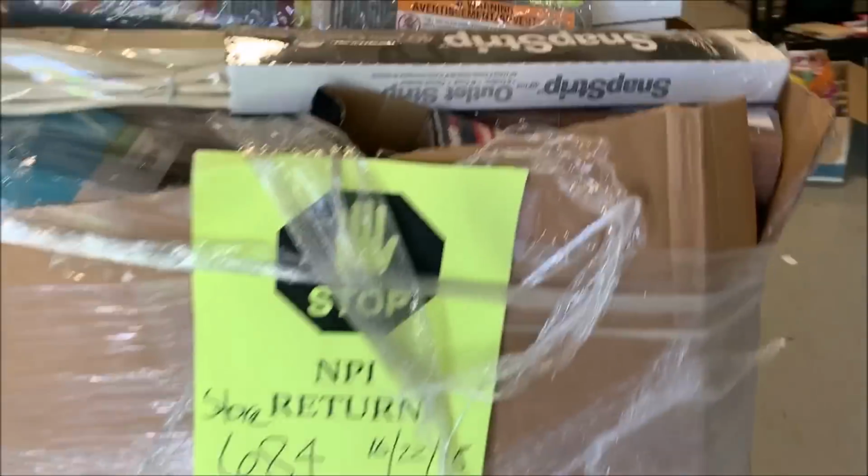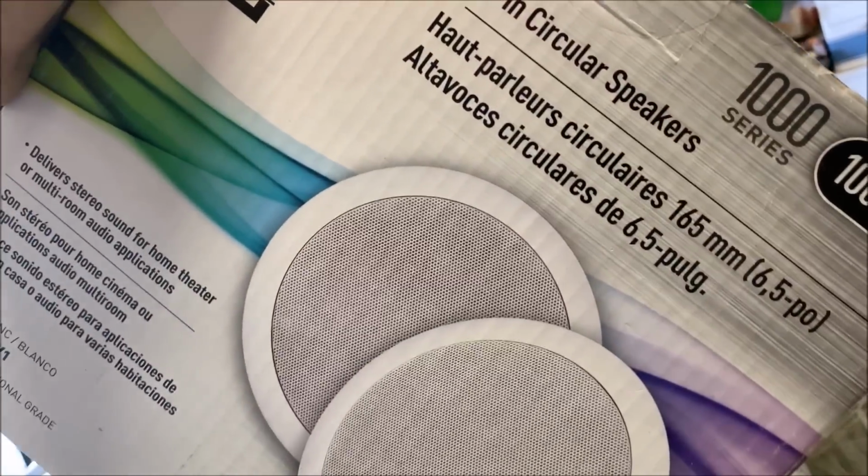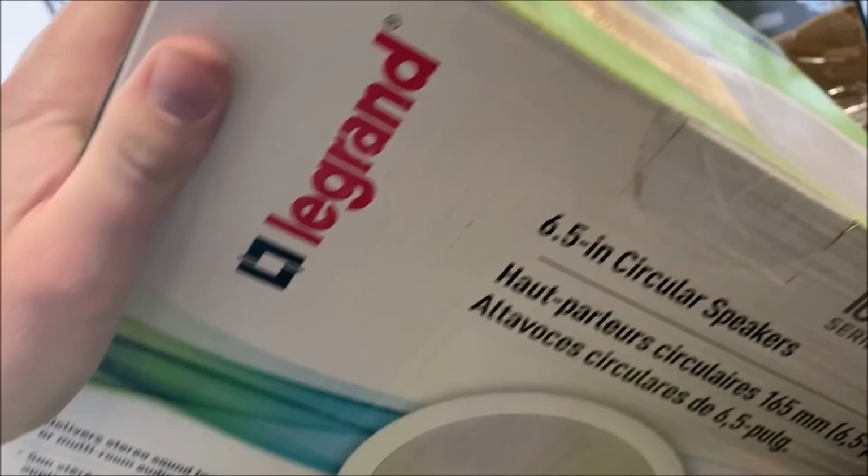But here's where it gets exciting. This is a whole bunch of smalls. A ton of these ceiling speakers. These are worth about 40 bucks on Amazon if I choose to send them in. You get a big outdoor antenna. Whatever that was, the original price was 51, marked down to 46.